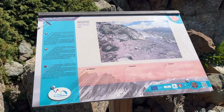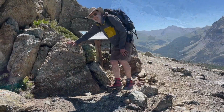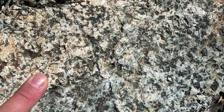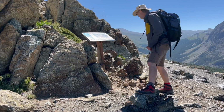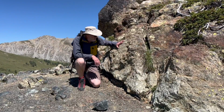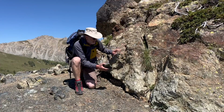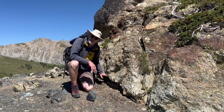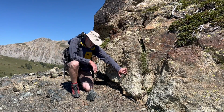as the notice board tells me, we're into something different. These are gabbros, and as the notice board tells me, this is the Moho. So, these are gabbros, and this is the mantle. Lump of serpentinite, clearly very different. So that's the contact. It's actually, of course, the edge of a magma chamber.